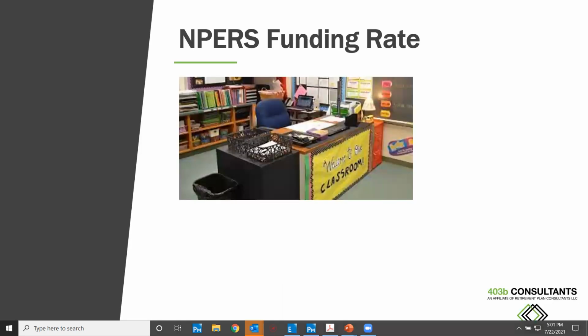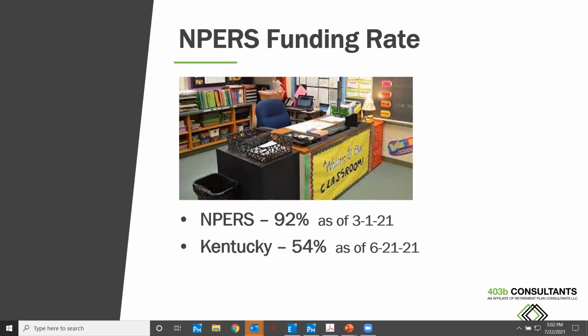A little bit about the state of Nebraska: just how solvent is it, how stable is it? The state of Nebraska is really one of the leaders in the nation as far as taking care of their pension. Roughly 92% of the overall obligations to all of the educators getting ready for retirement is covered from an actuarial standpoint. That's a very, very solid plan, and that data is as of March 1st of '21.